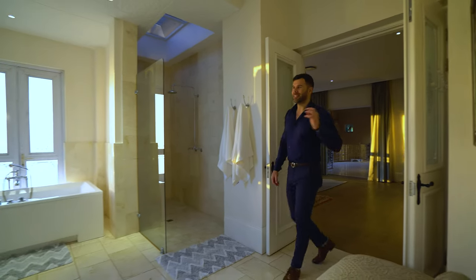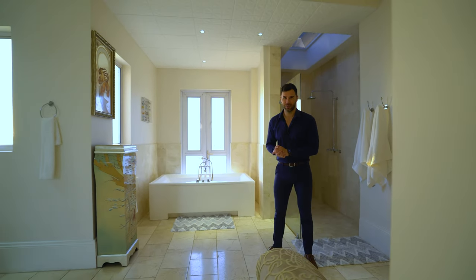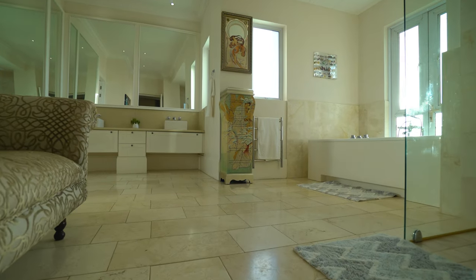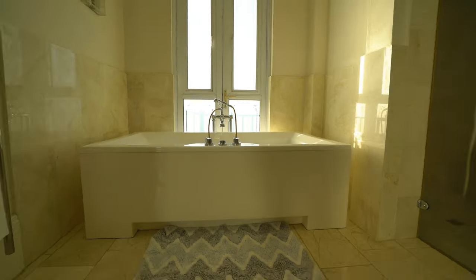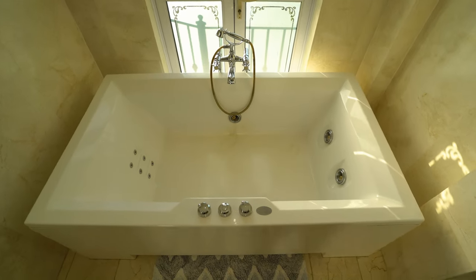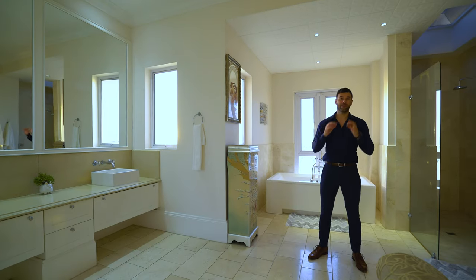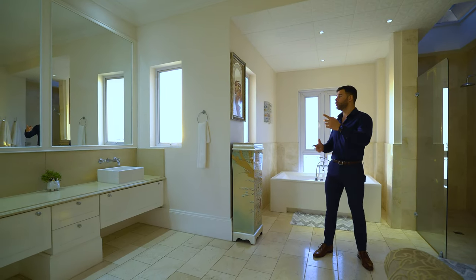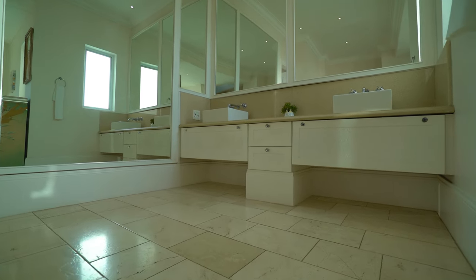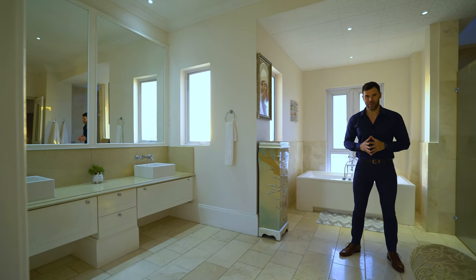You know, the bathroom is something special when you need to walk through a set of double doors to get into it. We've got a walk-in shower with its very own skylight and this stunning jacuzzi bath behind me, square-shaped, flanked with one of those Juliet balconies. Plenty of natural light in here because of the frosted glass windows providing that privacy. And then two walls have got mirrors on them, so you'll have no trouble making sure you're dressed and set up for even the most elegant of nights.